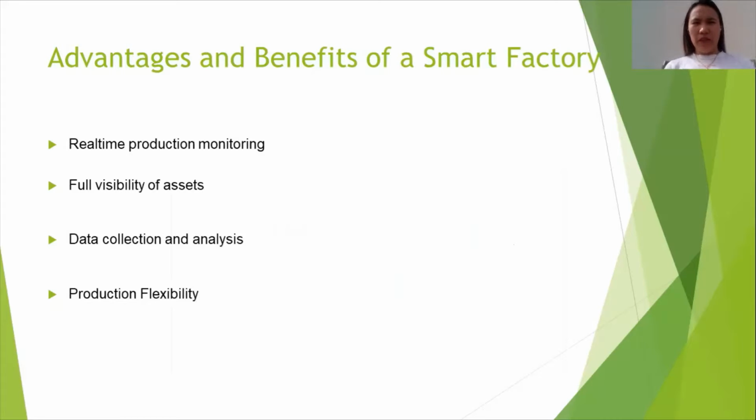So first, we have the benefits of a smart factory. If we have this smart factory, we can have real-time production monitoring, which is very important to all the main personnel in a factory, let's say the top management, the production managers, and any other people involved in production. And full visibility of assets, so that top management is able to see all the status in production. And then we have data collection and analysis. It is very important that we have data which we can use to analyze things and make decisions right away. And next is production flexibility.